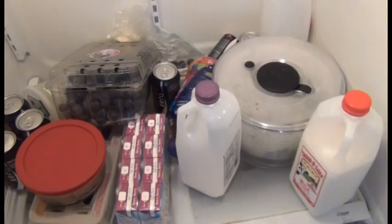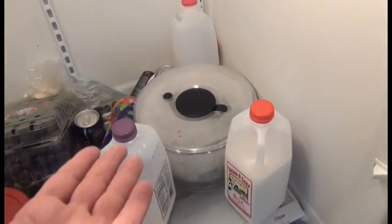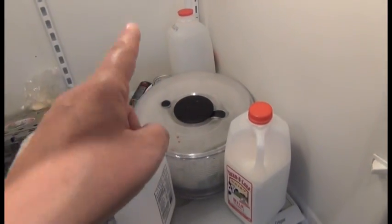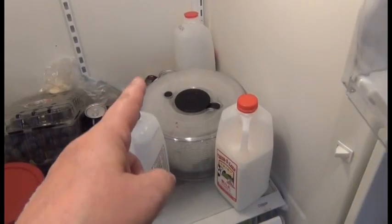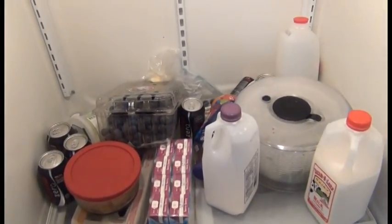Anyway, so here's the bottom part of my fridge. I don't even know how to explain this. Look how many milks I have. This one, I don't even want to know how old it is. Obviously it's been stuck in the back of the fridge for God knows how long, and there's some perfectly good fruit that's just been shoved in there.